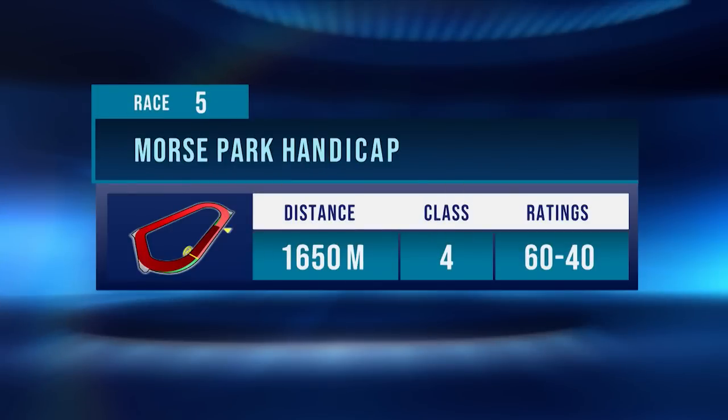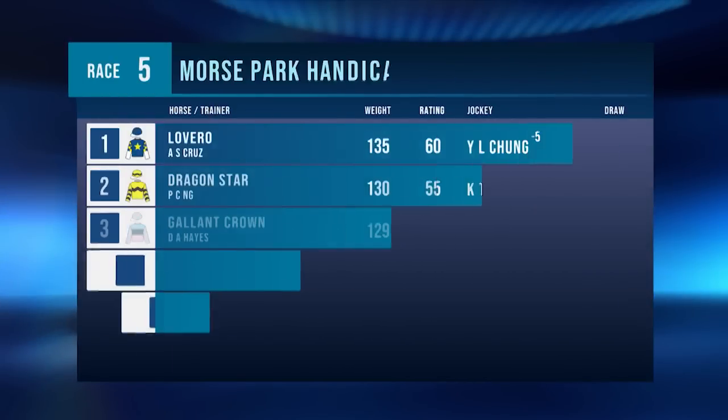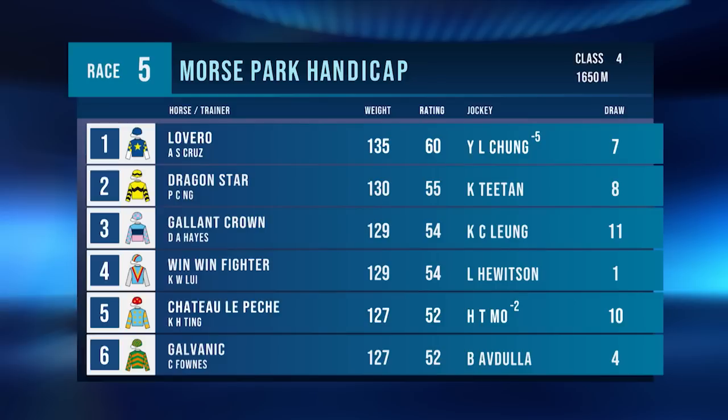It's preview time for race number 5 and the 5th over the 1650 for the Class 4s. Lavero improved when he came to the turf first time last time. Dragon Star better behind Win-Win Fighter when second. He's had a good season too. Gallant Crown, he's a 5-time winner course and distance. Win-Win Fighter is a horse that's a last start winner, carries an extra £2 for it.